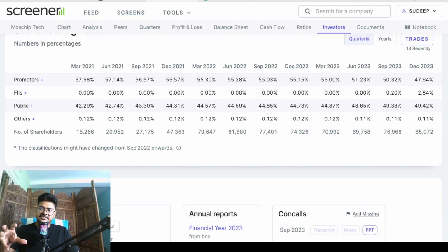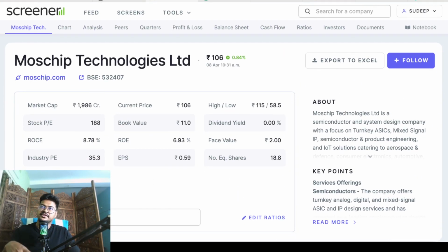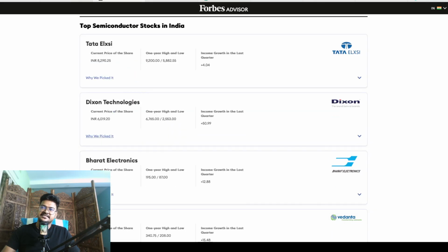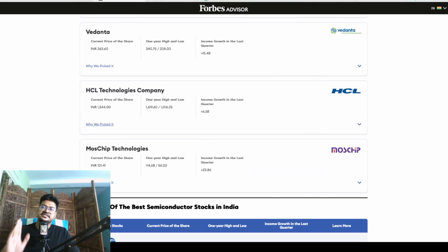If you want to invest in an emerging semiconductor business, then this can be one option, but along with this you have to invest in one of the mid cap or large cap stocks which I just analyzed, maybe Tata Elxsi, Dixon Technologies, Bharat Electronics or HCL. Along with that you invest in MosChip Technologies. Do not simply invest in MosChip Technologies alone, because it will be kind of risky. You have to diversify your risk.